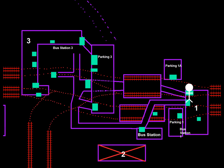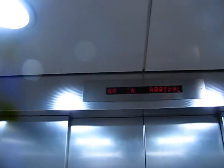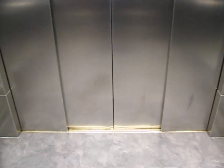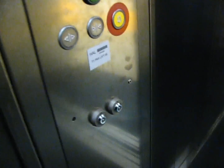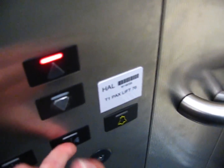And now along to the other lifts, which go down to the Heathrow Express platforms. These go down to the other end of the Heathrow Express platforms. Doors are now closing. Trains to London Paddington, Terminal 4. Doors closing.